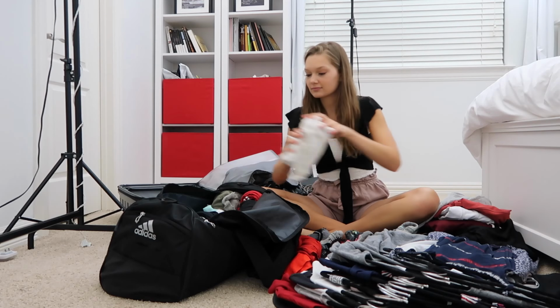I still have so much to do, so I'm gonna have to get going and try to do this as fast as I can because I do not want to be sleep deprived for the trip. Let's do it. Step one is to fold all my clothes that I just washed, and then I will pack those and the other clothes in my room.